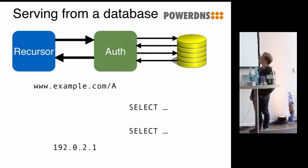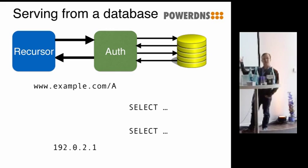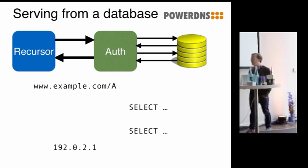So just a picture to clarify things. You have the recursor sitting at your access ISP. You ask it for google.com, it goes out to the internet to ask things for you, or example.com. It talks to the authoritative. The authoritative talks to the database, does a query, gets something back, does another query.